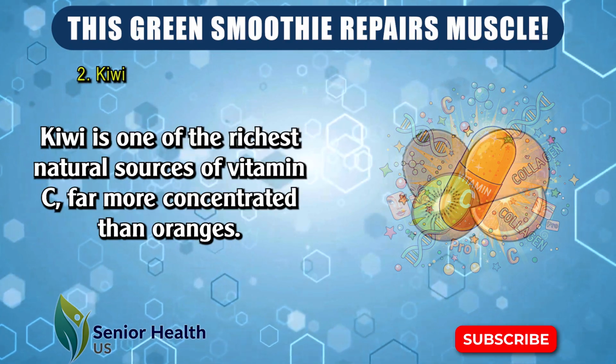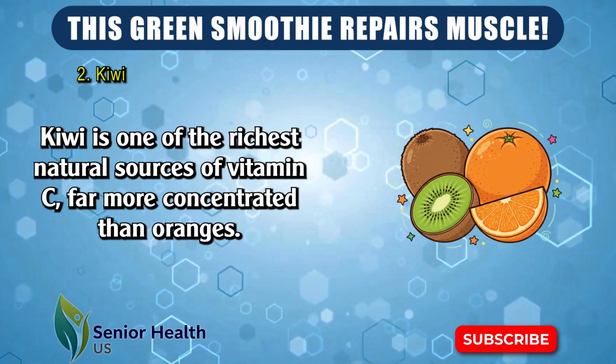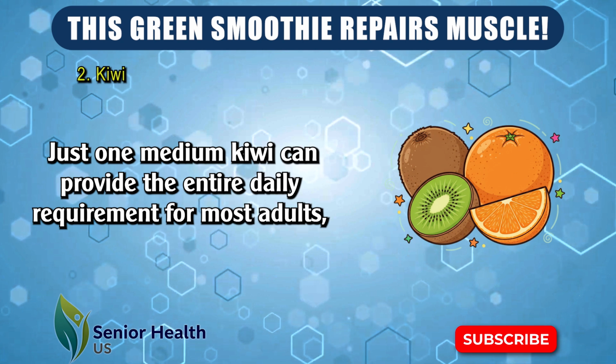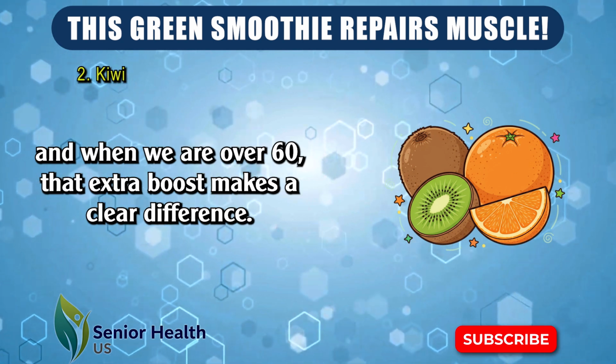For seniors, this process can accelerate if vitamin C intake is low, leading to soreness, stiffness, and a general decline in strength. Kiwi is one of the richest natural sources of vitamin C, far more concentrated than oranges. Just one medium kiwi can provide the entire daily requirement for most adults. And when we are over 60, that extra boost makes a clear difference.